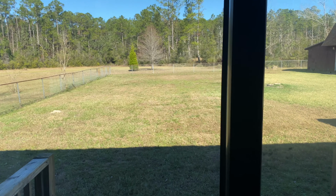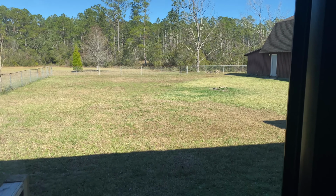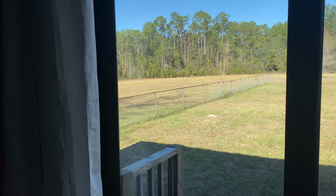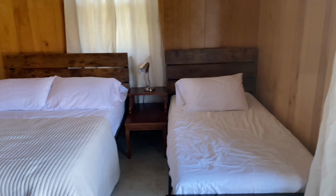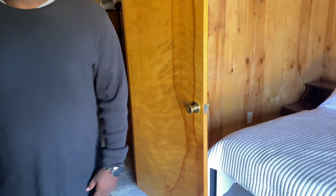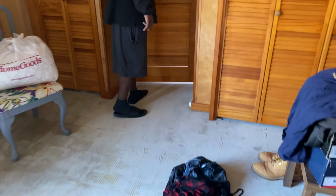Look at this view. The sunrise in here is going to be so beautiful. Watching the sunrise. Really, really nice. Love it. And they have two beds in here. So, it's really cute. Lots and lots of space. Let me show y'all this way.